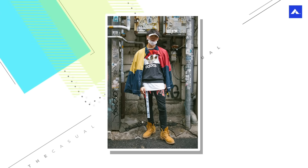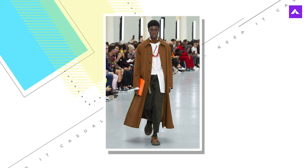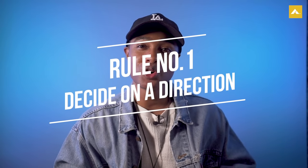For instance, I definitely consider texture in a lot of the pieces I decide to purchase. But not knowing the direction you strongly lean towards could lead to a haphazard closet with very little direction. So essential rule number one, that actually took a long time to get to. Decide what direction your wardrobe will take.